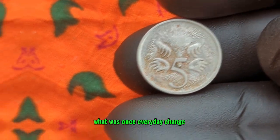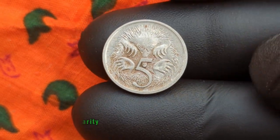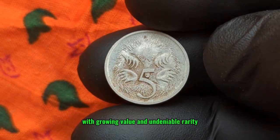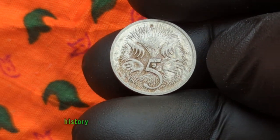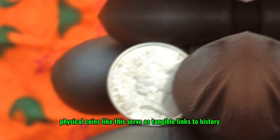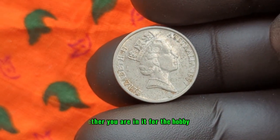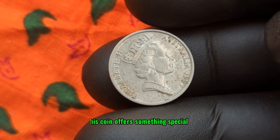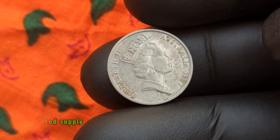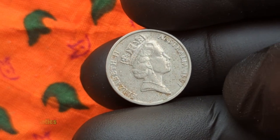What was once everyday change is now a prized possession among serious collectors, with growing value and undeniable rarity. In a time where digital currency dominates our lives, physical coins like this serve as tangible links to history, mystery, and wealth-building opportunities. Whether you are in it for the hobby, the history, or the profit, this coin offers something special. Its uniqueness, combined with increasing demand and limited supply, makes it one of the standout pieces in modern Australian numismatics.